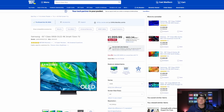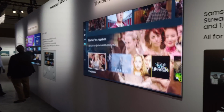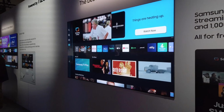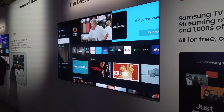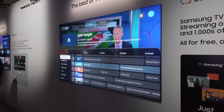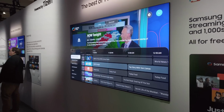Now, if you're on the fence and you're like, I could wait or I could buy now, I will tell you that when I was messing around with some of the TVs over at CES, the menus and the Tizen software look to be a lot faster than it was in 2022, as well as all of the remotes are even smaller than before. They still have the solar panel on the back. So I think that that new OS is going to be one of the things that makes me get over the hump for Samsung in the QD OLED department, because I had a bit of an issue with that OS.